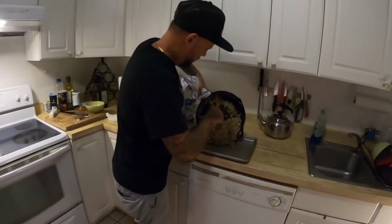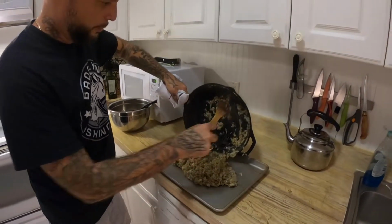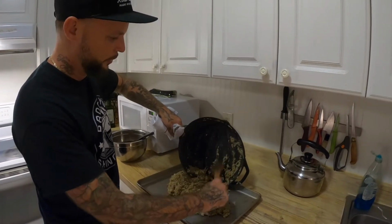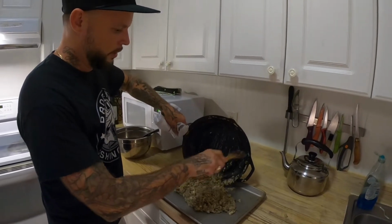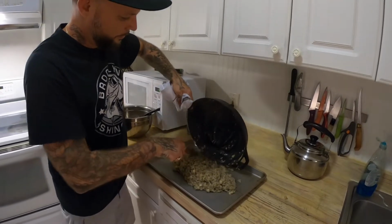We're going to put it onto a sheet pan and spread it out, and we're going to let it cool completely. So we're going to put this into the fridge, let it cool down completely, and then once it's cool, we're going to form our little risotto balls, bread them, and fry them.